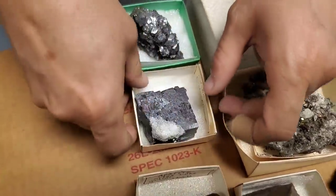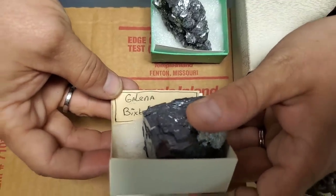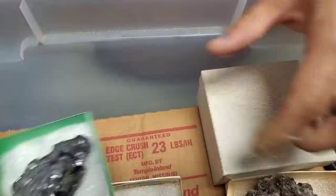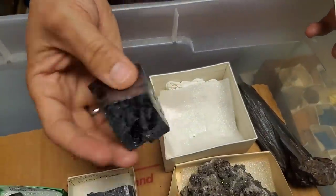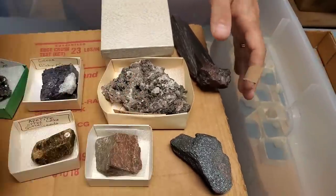Heavy. What does it say it is on the paper? It says this is a galena, Bixby, Missouri. Yep. This one is a galena from Bixby, Missouri. Look how huge this is. Same thing. Really galena. Just neat to have. Yeah, they're really cool. All right, I guess we'll just do this.